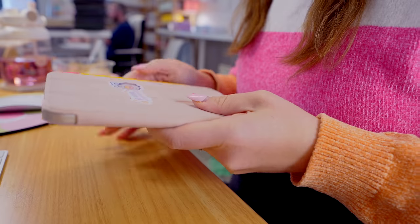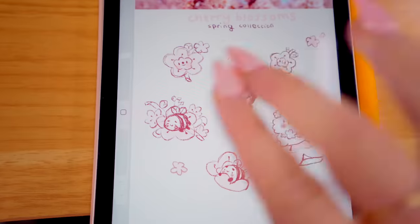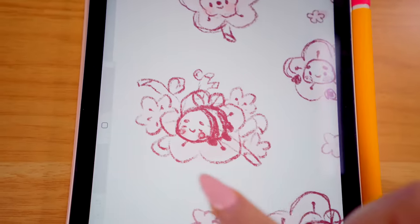So we're going to get that illustration up, and I also have a few different illustrations that I want to make into enamel pins as well. I'm going to do different pins as part of this collection. So let's get our iPad out and get to work on illustrating, shall we? This is the one I'm going to be focusing on first.